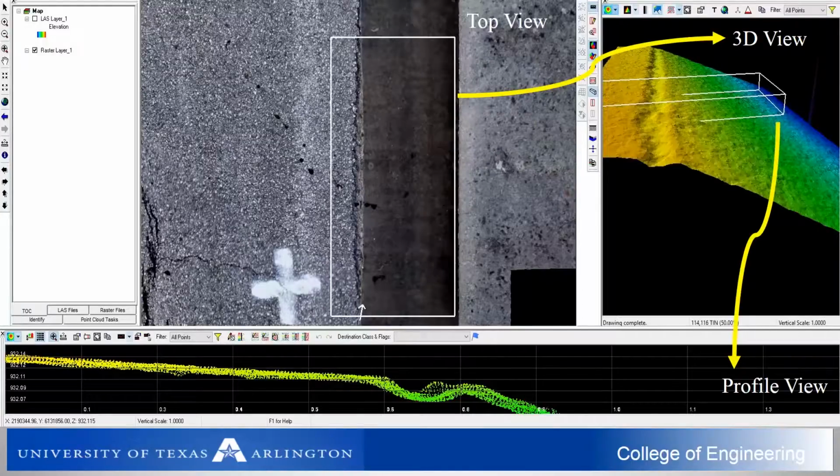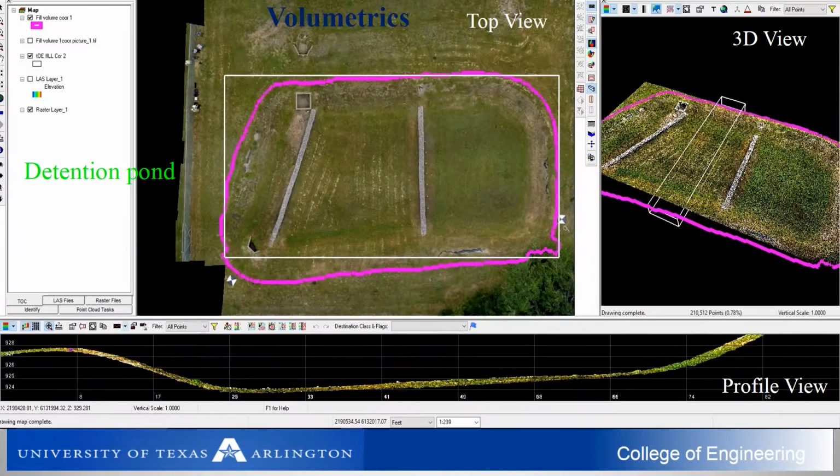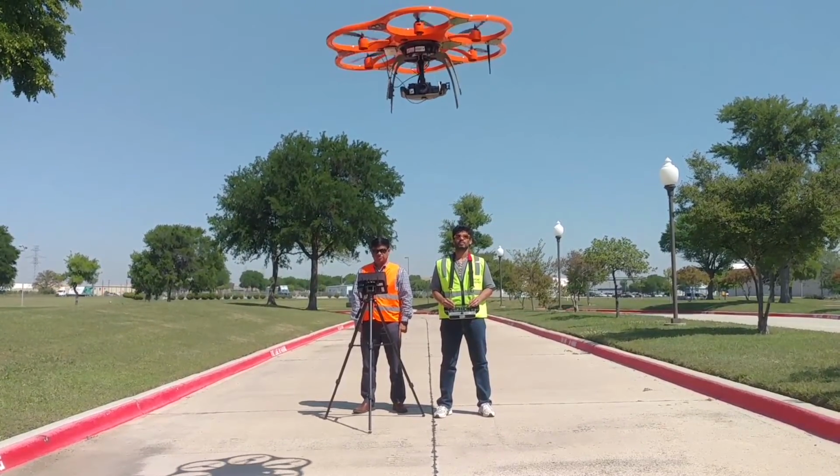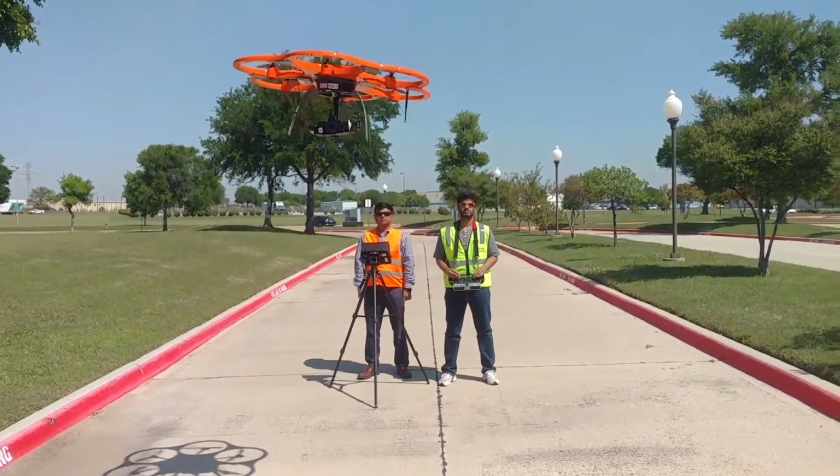We're talking about pavements, we're talking about bridges, and we're also looking at railway corridors, and we also did volumetrics on stockpiles. We have used unmanned aerial vehicles coupled with close-range photogrammetry. Photogrammetry means the science of measuring distances from two or more images. When you take images of an object, we have the lines of sight from each image. So if we intersect those, then we can make a 3D model.